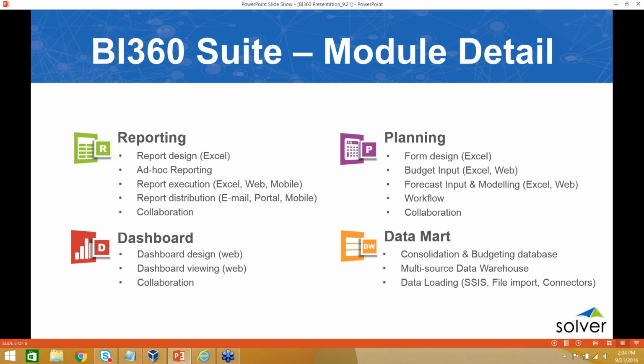Now, the various modules within this suite itself are the following. There's reporting, there's planning, there's dashboarding, and for those folks in the room that have a data warehouse, you can think of this as a data mart. For the folks that don't, you can think of it more as one place for all your data sources.